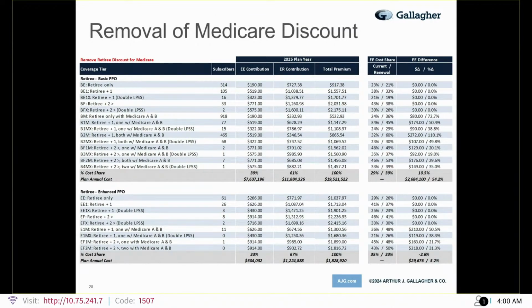The top part is the basic plan. The bottom is the enhanced PPO.